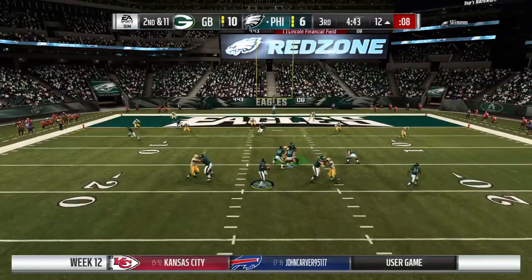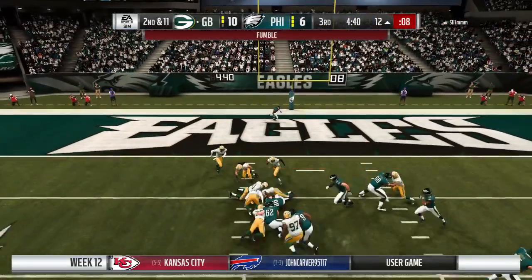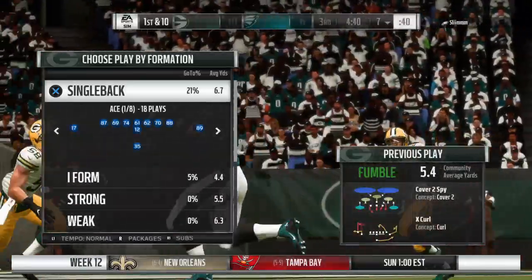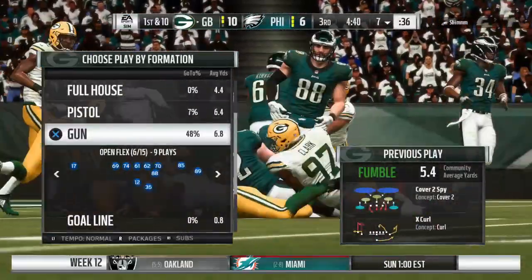Wentz to throw on 2nd down. His pass caught at the 4. And oh, he coughed it up. And this is going to be Packer football. Often on fumbles, you look at the guy who coughed it up and say, geez, what did he do? But, hey, let's tip the cap to the defense here.